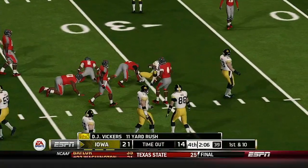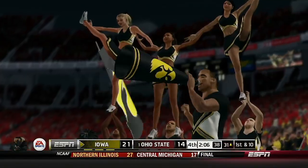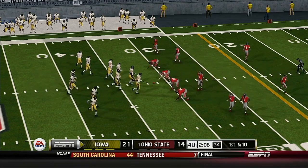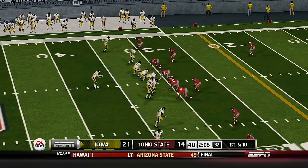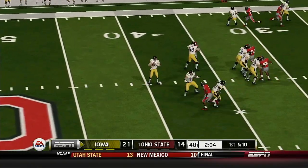He's taken down at about the 31. That was a great call. Yeah, here you see the draw play at its best. The tailback got good blocking up front and was able to pick up a bunch of yards. Mike five. From the 31-yard line, first down. A little more than 2 minutes to go in the fourth quarter.